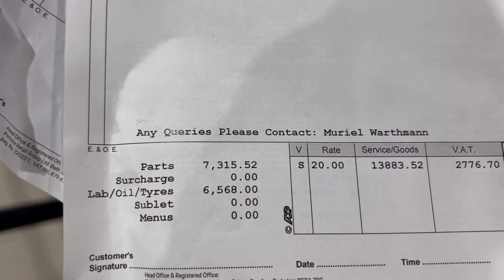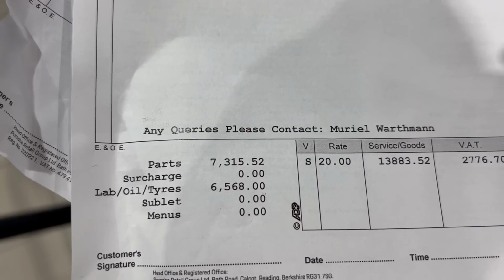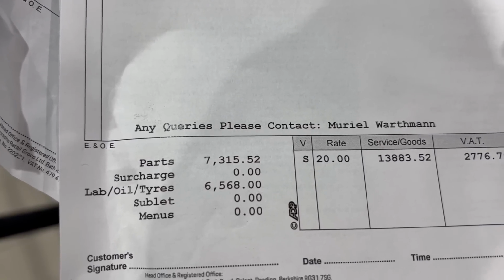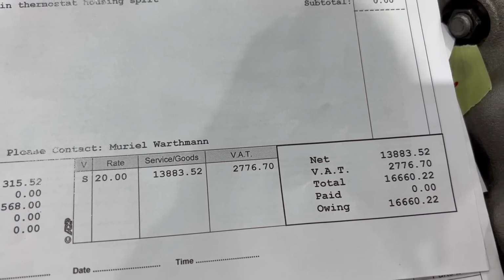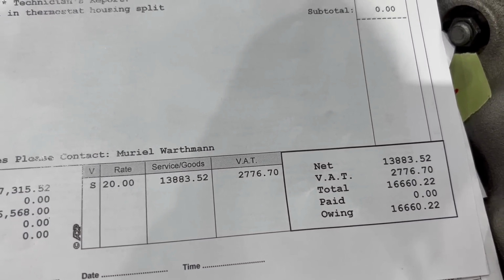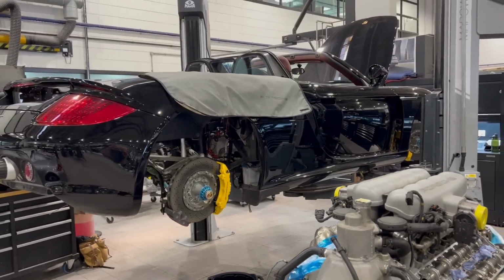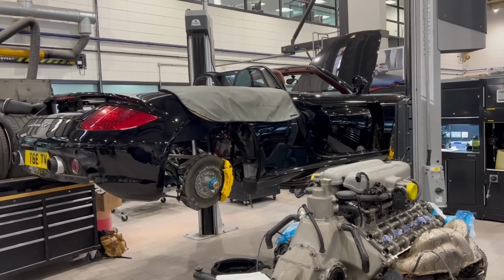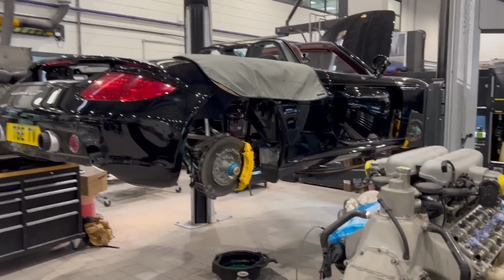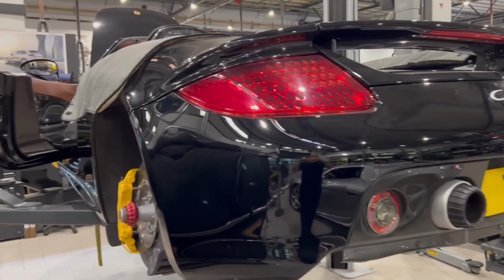That's absolutely fine, and that is made up of £7,300 in parts, and you've got labour, oil, tyres, and your kind of expendables in there at 6,568, and you've also got VAT in there of 2,776. We like a bit of VAT. There we go. That is a fairly rough and ready look round my Carrera GT and all the work that needs doing to it, everything they found. I don't know whether there's anything else you guys and girls want to see, but that is pretty much exactly it.